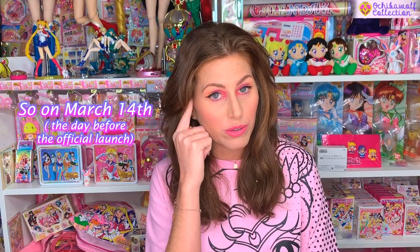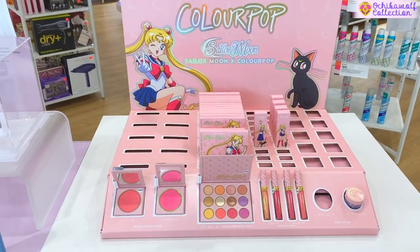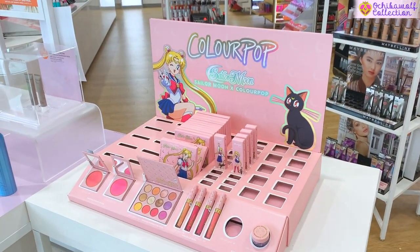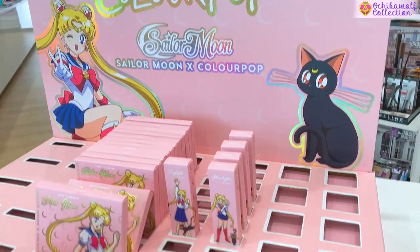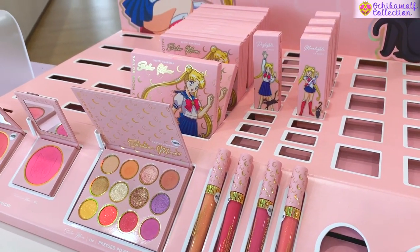I went to my closest Ulta, and to my shock, the Sailor Moon collaboration was up front and center at my Ulta. Like, it was right as you walked in, right in your face. And my jaw just dropped. And they only had the lip bundles and the eyeshadow palettes. Everything else was sold out.